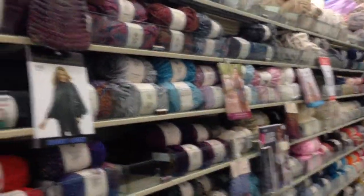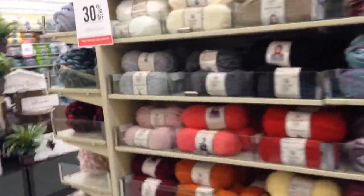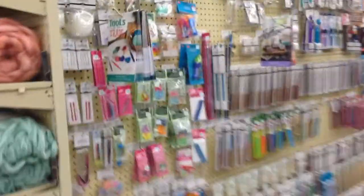Need to grab something for dinner and head on home. So here is our very wonderful Hobby Lobby store. It's always a really pleasant shopping experience. It's mellow and it's never really overcrowded.